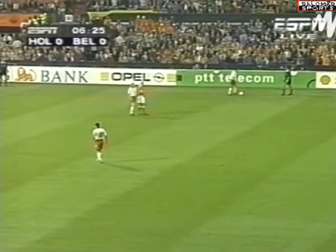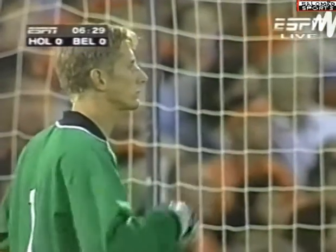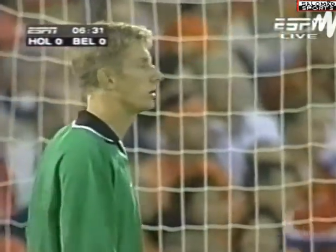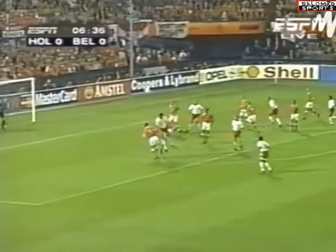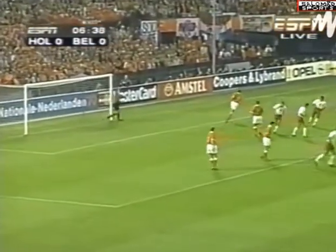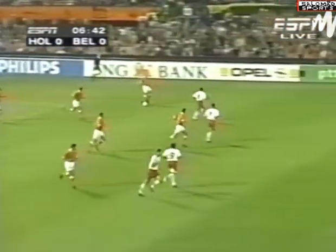Oh, there's a lot of big traffic jam in the box. Even Kluivert is back to defend against this one. Kluivert's come back because Philippe Albert has come forward. So this one comes into the penalty area, the header back. Came off the head there of Wim Jonk. No worries for Edwin van der Sar.